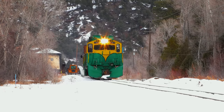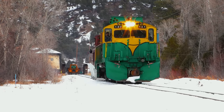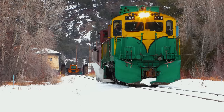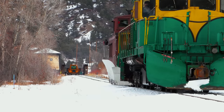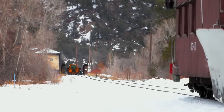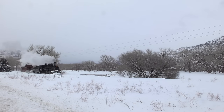If you take a close look above the number boards of the 107, you'll notice there are three lights above the cab. These are class lights, which are used to tell others what kind of train this is. In this case, the white light is the same as the white flag seen on the steam engines, meaning that this is an extra or unscheduled train.